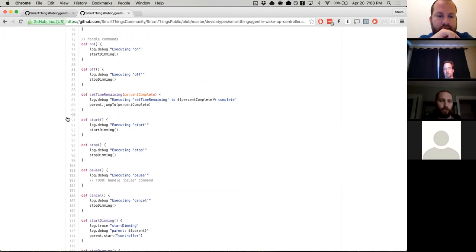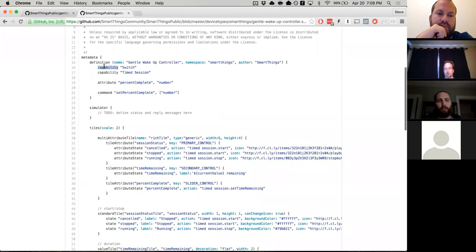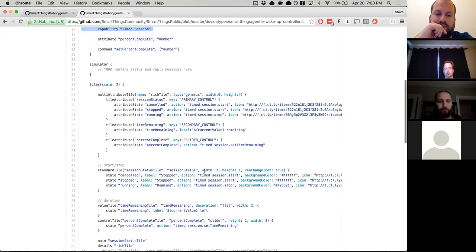allow the controller to have. Like I have, capability, sorry. So I have like switch and time session. And what this allows me to do is it allows other smart apps to actually control Gentle Wake Up when Gentle Wake Up starts and stops. And they could even change the percentage base, because I guess time session is where I use that one.